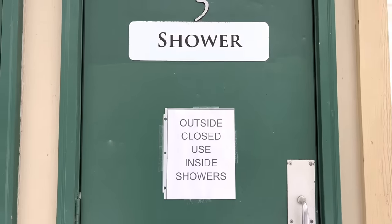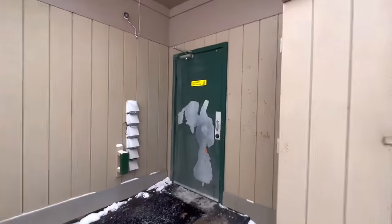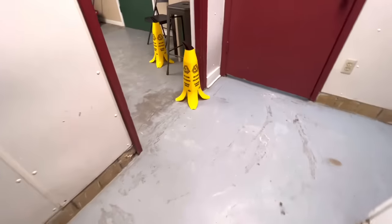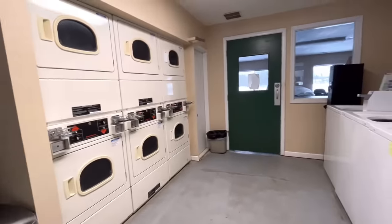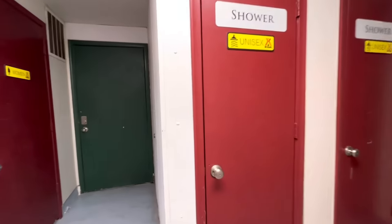Now we're gonna go see if the laundromat is open for usage, which I think it should be, and if the showers and bathrooms are open for usage. Let's go see, cross our fingers, because I do need to do laundry. Outside showers closed, use inside showers. They have inside showers, sweet. Laundry open 24 hours. Let's see. No way. Okay, laundry is available. Yes, and it's so cheap and it's fast too. And then showers, unisex. They got restrooms. It's the women's.